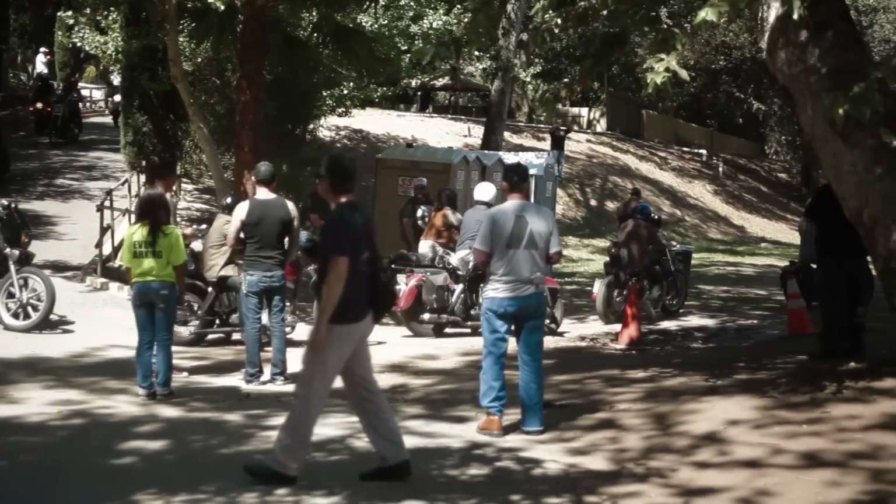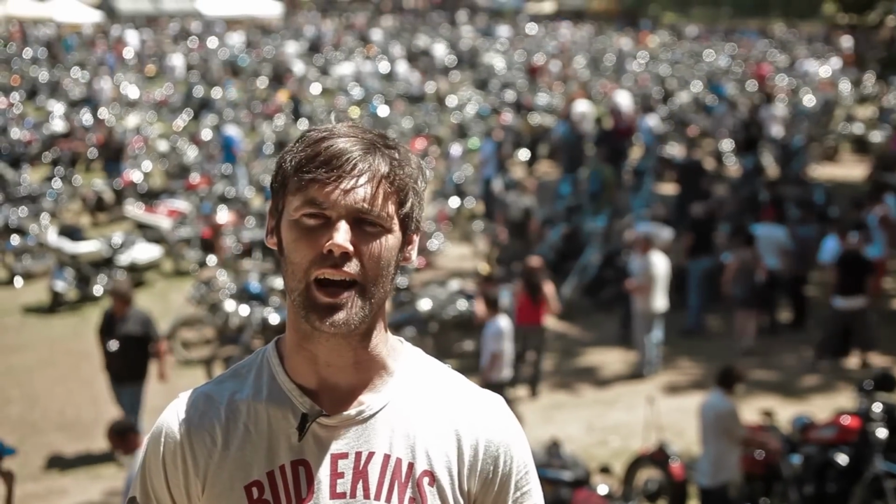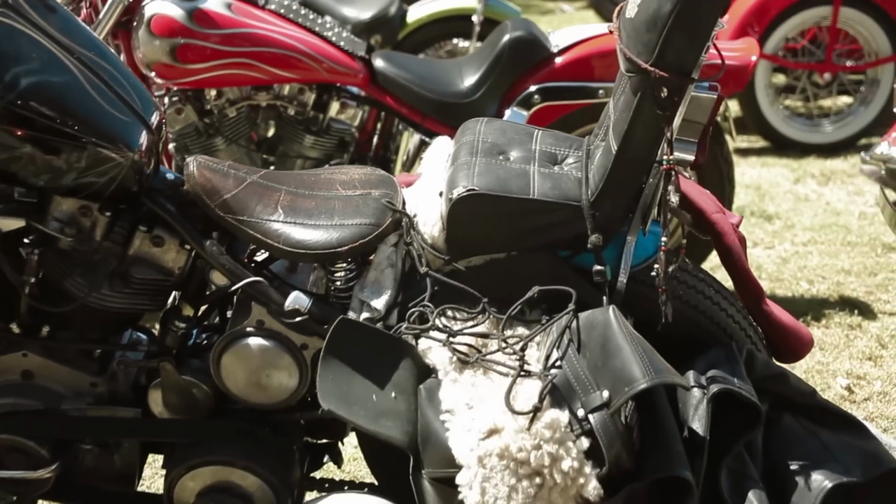Born Free's filling up. There's thousands and thousands of bikes behind me. Loads of weird and wonderful machines. So let's go check it out and talk to some of the characters who ride them.